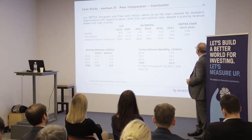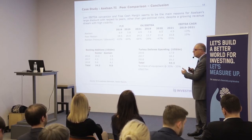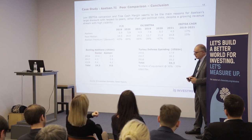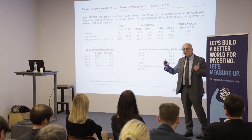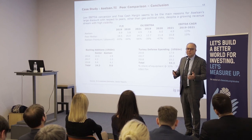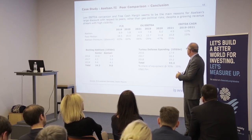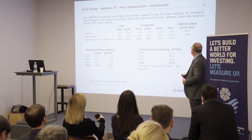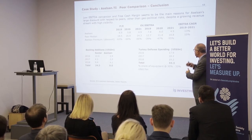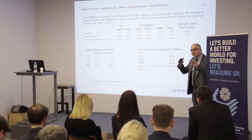The conclusion is that low EBITDA conversion and free cash margin seem to be the main reasons for the large discount with respect to peers. Because here you have a company which has 5-year guaranteed revenues. So you can say the visibility is very high. It has a very high visibility. And it's a monopoly. It's the only company in this field. And then you have these large discounts with respect to the peer group. I mean, you would expect the company to trade at much higher multiples. But the main reason, as we see from the earlier graphs, is that the EBITDA conversion and the free cash margin seem to be the reasons for this big discount.